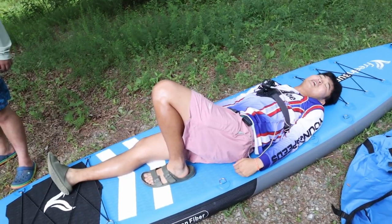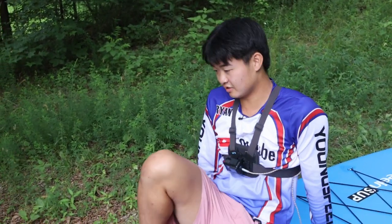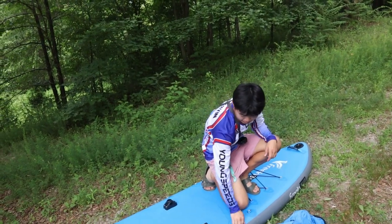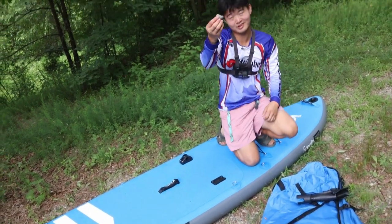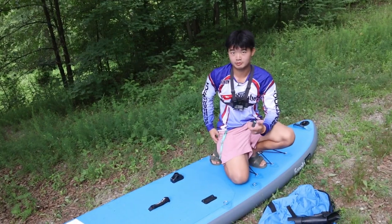Ooh, this thing is solid. If you put a blindfold over me, I probably wouldn't be able to tell this was an inflatable just because of how rigid it is. It's made out of some PVC material. So let's say I take this rock, right? I can scratch it all I want and it shouldn't really do that much. Or at least we'll find out.